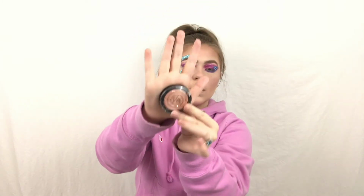I'm just gonna add some blush real quick, and I'm gonna add a lot of blush because we're supposed to be rosy, honey. Quick spritz of setting spray. For highlight today, I'm going to go with the kind of peachy, rosy gold Laura Geller highlighter. Ooh, blinding.